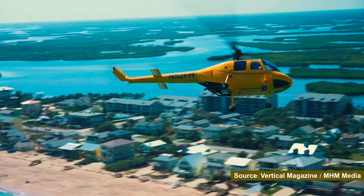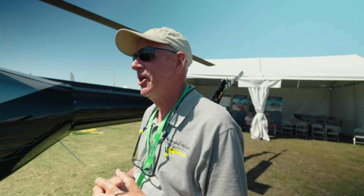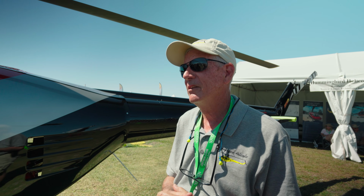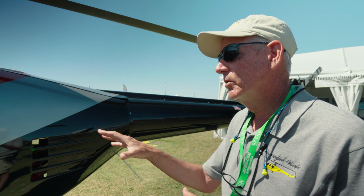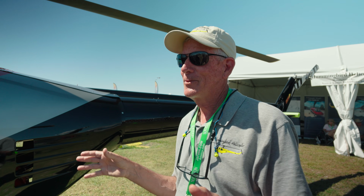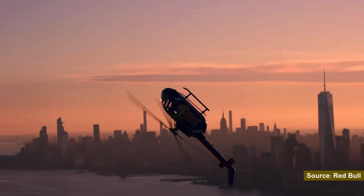Are there any issues, since we're with the three-blade, no issues with low G or anything like that? Not at all. First helicopter ever to do a loop, documented on video. So, this one? Yeah, no, this design. Okay, yeah. No, we don't do loops. We let Red Bull do that. Yeah, that's good for it.